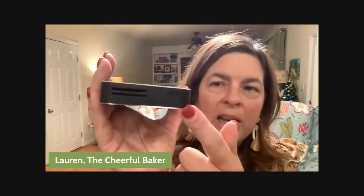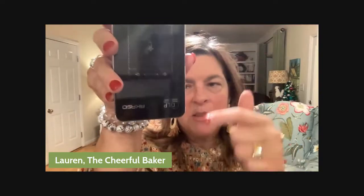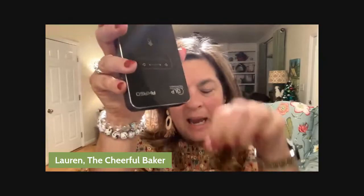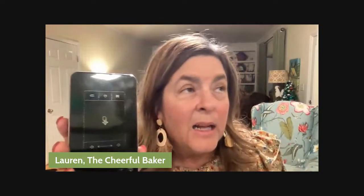This is where the light comes out, or where the image comes out. And I like this because you can open it and close it so you can keep that clean. You have it in your projector, you have this open, and you're going to see a menu down at the bottom. And the menu is Netflix. You can watch Netflix on it.